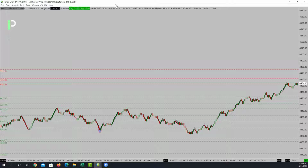Support for me is going to come a little bit underneath. I got a main level, 44.3175. In fact, we could probably have another one that tops up maybe somewhere right around here, 44.3925. Below the 31.75 though is 44.21 and then 44.14. So those are going to be my main levels here on S&P 500.